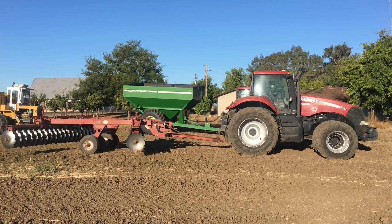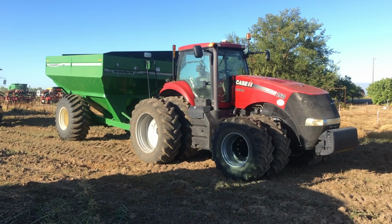Now, our Case 260 Magnum is hooked up to a Case 770 tillage disc, which will also be used to incorporate cut rice straw into the soil for decomposition. Our other Case 260 Magnum is hooked up to a grain cart to help with extra rice storage between fields.